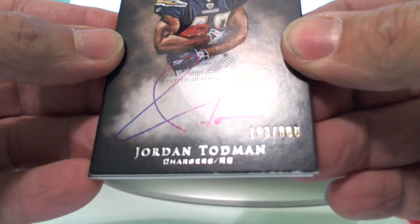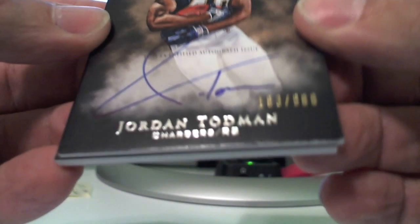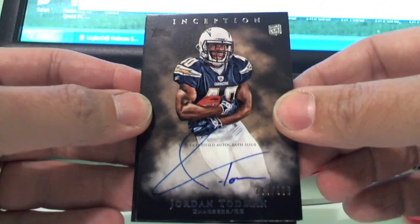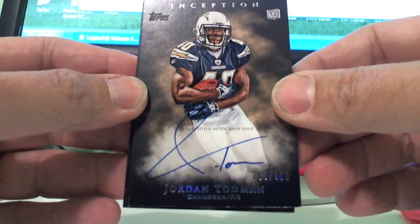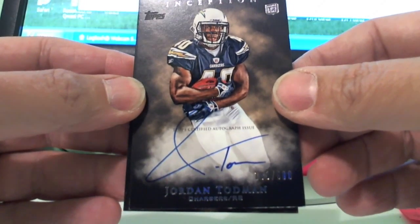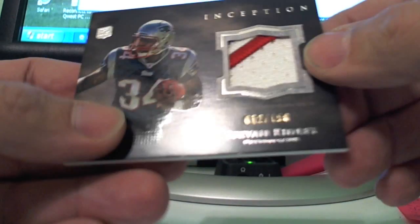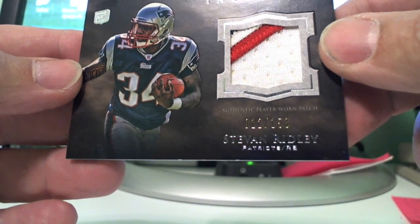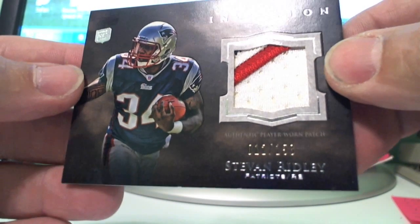Jordan Todman, Chargers. That one is 183 out of 900. Back that up. Big old autograph there, all over the place. And the last one, oh, nice patch, nice patch. Stevan Ridley, Patriots running back.